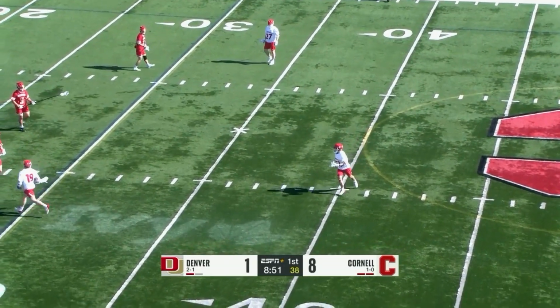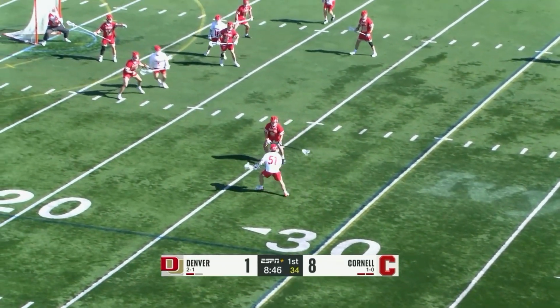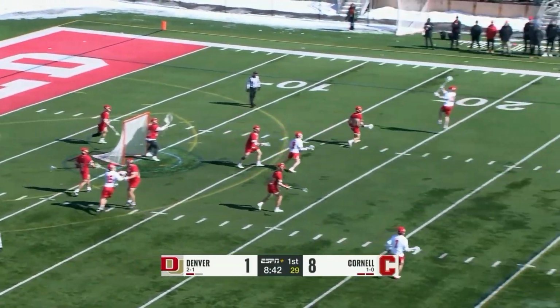His father, Justin, was an outstanding player at Princeton. Manhasset High School, one of their all-time leading goal scorers at Princeton, and he was one of the key guys when they turned that program around.